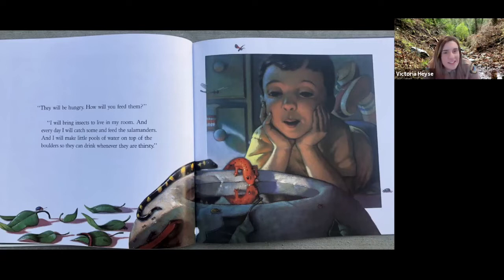So we see him watching his salamander drink water from that boulder that he set up for them inside his room.